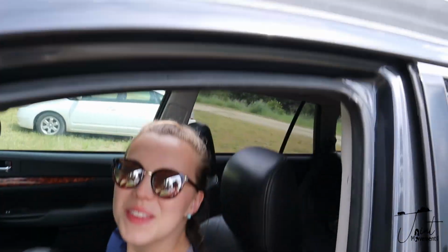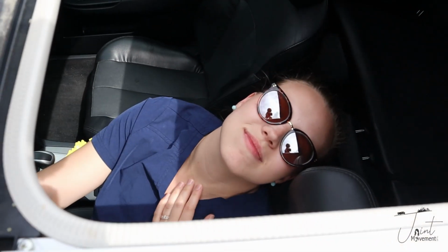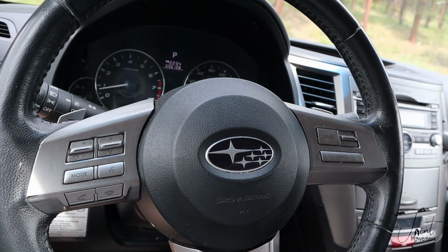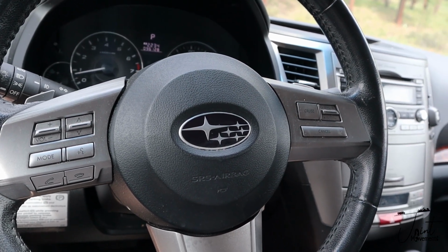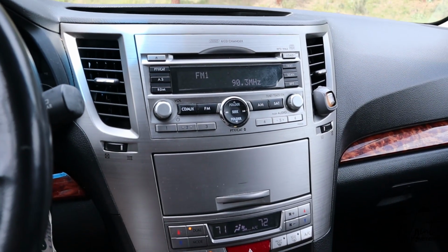The leather seats in the Subaru are also an upgrade for us. They're just going to be nicer to clean, especially with all of the traveling that we're going to be doing. It's going to be perfect for cleaning out dirt and sand with camping. And this has a sunroof. There's controls for our garage doors up on the rear view mirror. There's butt warmers. Woo!